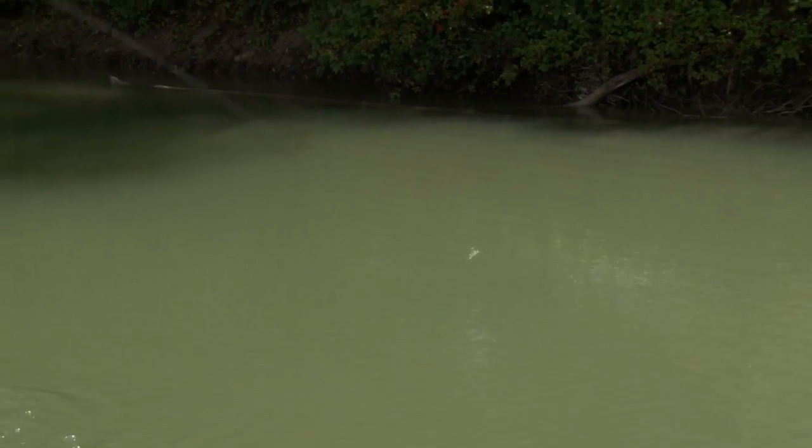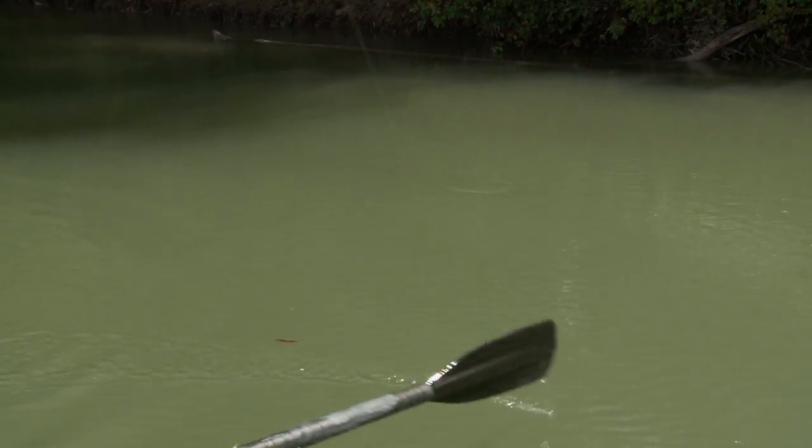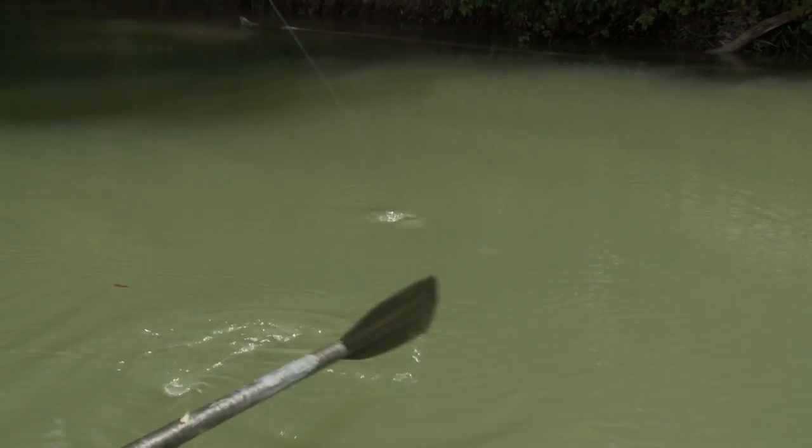Yeah, right where you pointed out, John. Right beside that stump. Right beside the stump. So we're really concentrating on structure right now. It's another small one, but it's a fish.